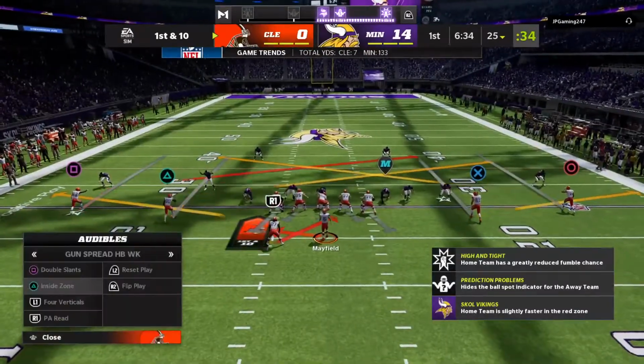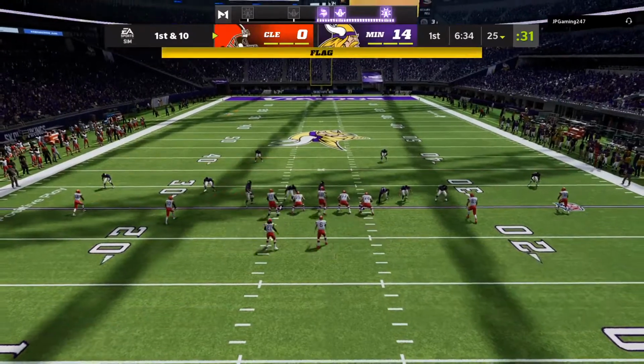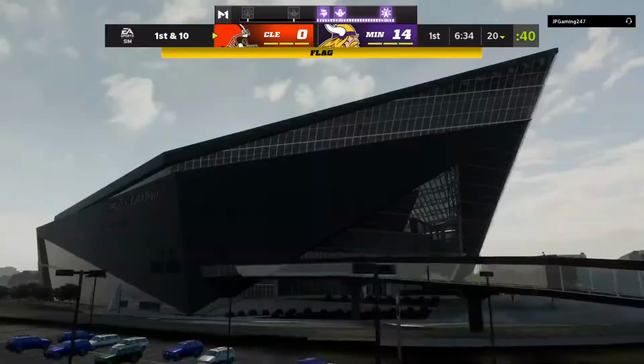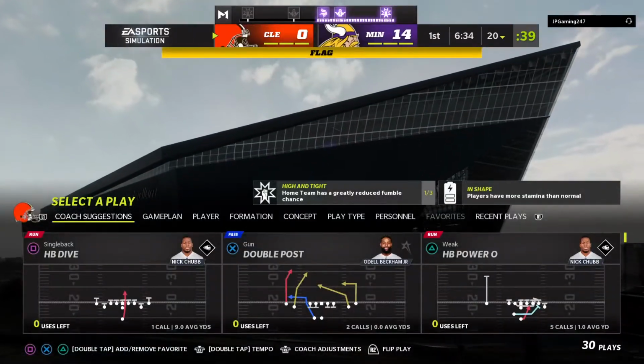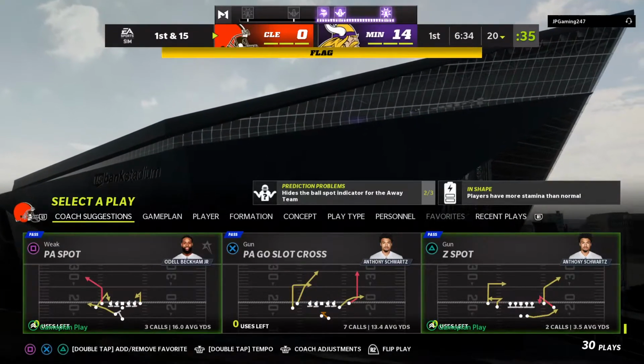Mayfield going to lead the Browns up now, 1st and 10 at their own 25-yard line. Now some movement before the snap. And we'll hear from our referee for the first time this afternoon.